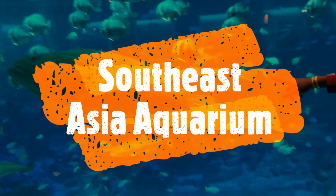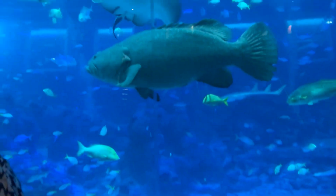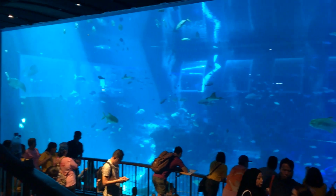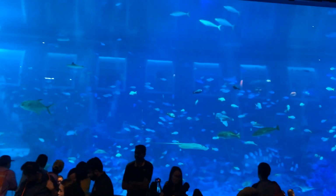The next day was spent in Southeast Asia Aquarium. This is one of the best and most impressive aquariums in the world, with our open ocean tank measuring 118 feet wide and 27 feet tall. You'd really feel like you're in the open ocean.